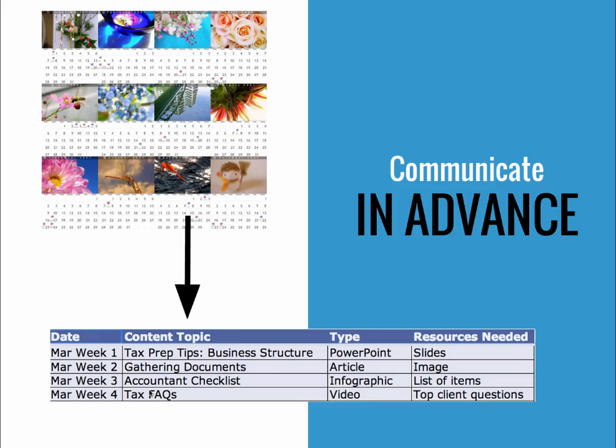But you need to let your social media outsource team know what is coming up and give them time to prepare for that.